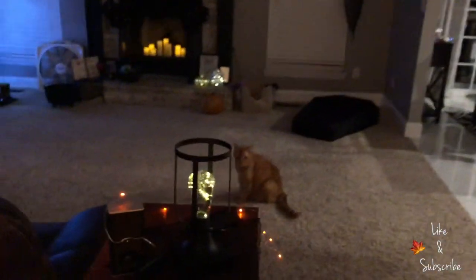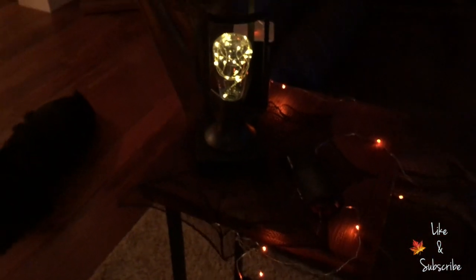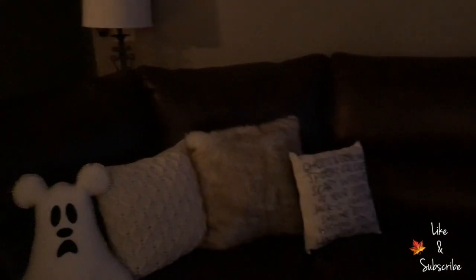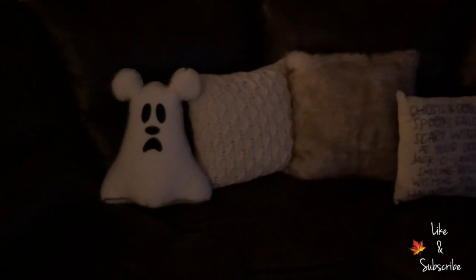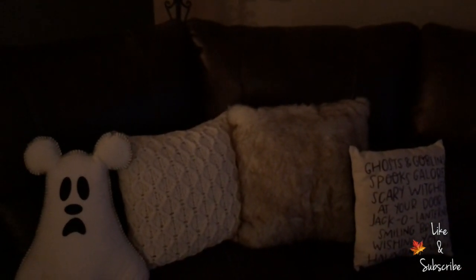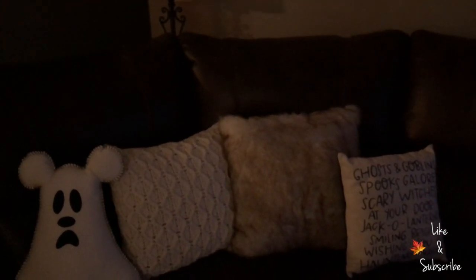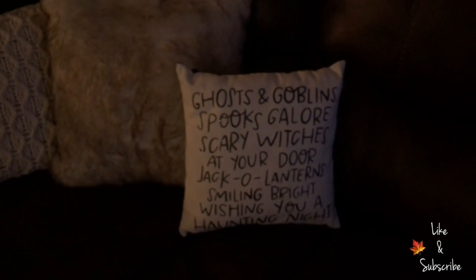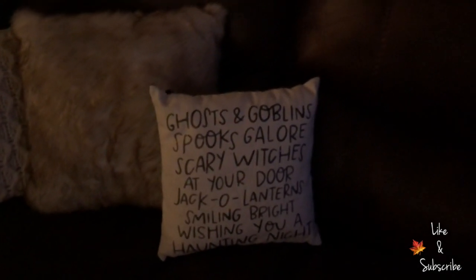And then we're gonna go back over to the living room. And all I did over here was drape on our side table a spider web net. I put some little string lights, turned on my little lamp that I've got here. And then over here on the couch, I took some pillows off, all of them basically. And then I just added my Mickey pillow that I got last year at Disney World. And then I just kept 2 different pillows just for texture on the couch because it is leather and I wanted to have a little bit more texture on here. And then I got this Ghosts and Goblins pillow last year at Target, and I went ahead and put that out here.